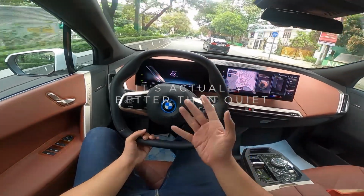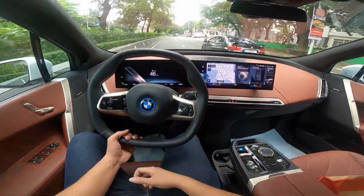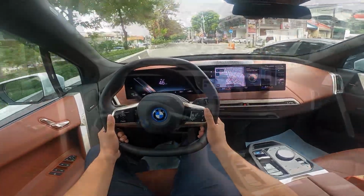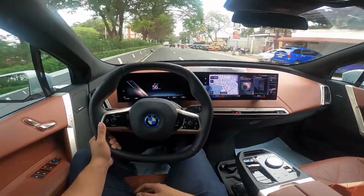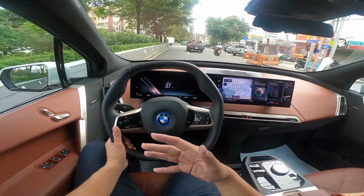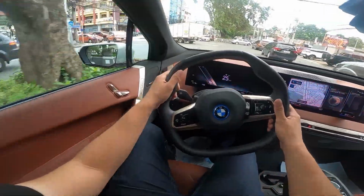Now, all electric cars tend to be very quiet, and the BMW iX is the same. Even more quiet because of the excellent noise insulation. But you do get this very subtle sound which increases when you step on the gas, like that. It's this ambient noise which makes you feel like you're in a sci-fi movie.